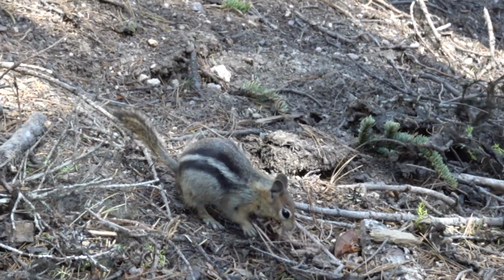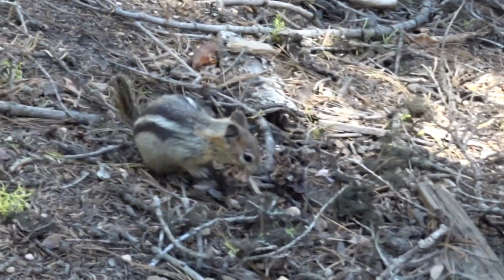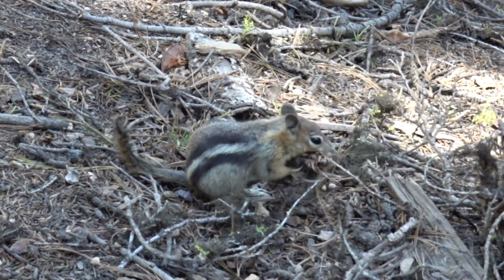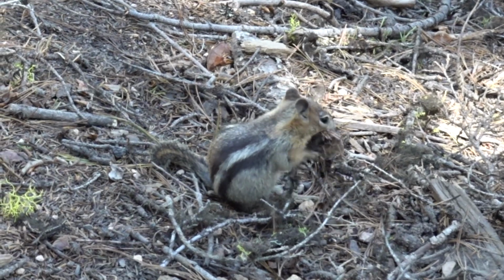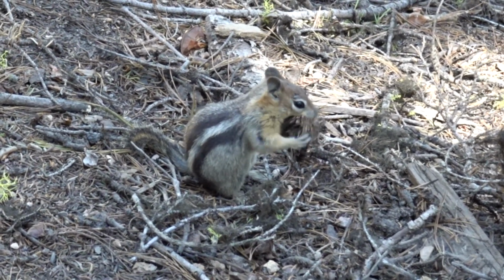So when I was coming back up, I noticed there was this little chipmunk. And his mouth was already totally stuffed full, and yet he was still working at putting more in. And this was July, so he was packing stuff up, getting ready for winter, I guess.